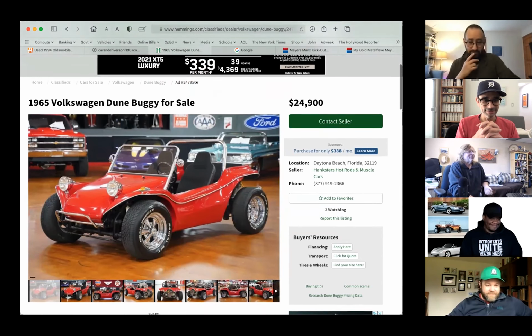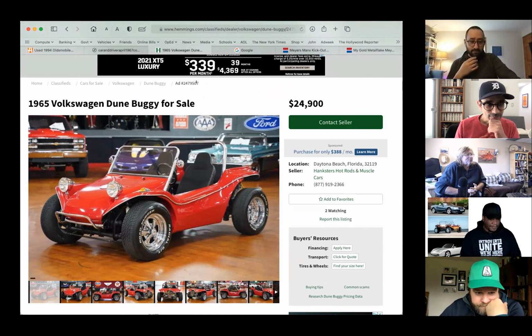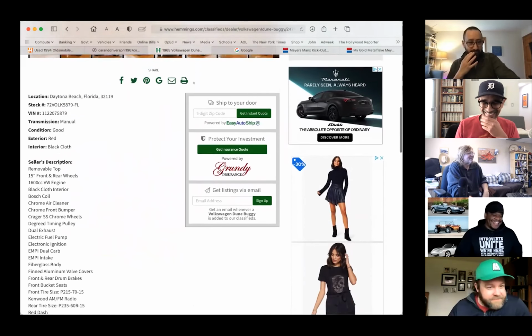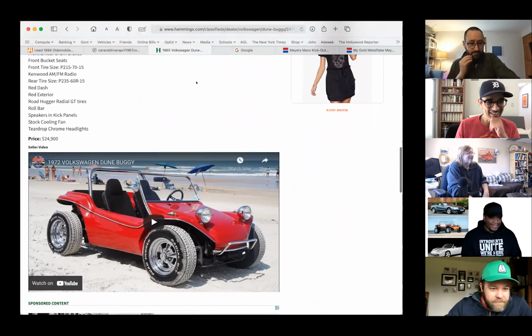This is what I found. I found a Myers Manx. Wait, is that really a Myers Manx? That's a real Myers Manx, I think. I'm not sure if it is, but the body is very accurate for a Myers Manx. Wait, you're not sure? Yeah, because I don't know if that's a real Myers Manx. They would normally say so. I think it's just a VW dune buggy.